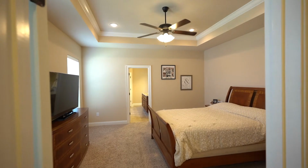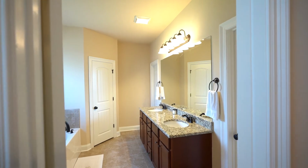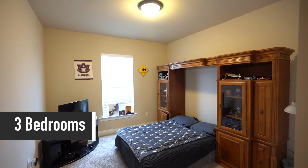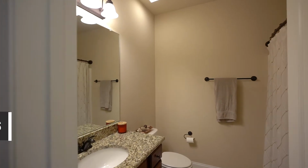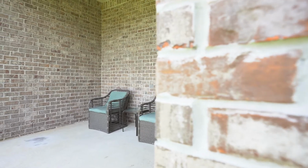The master bedroom is located off the kitchen. And as you walk in, you've got high ceilings, a ceiling fan, and it walks into a beautiful master bath with a separate shower and 2 separate walk-in closets, which is really convenient. Bedrooms 2 and 3 are on the opposite side of the house, and they share a hallway with a full bath. And the backyard also has a covered patio with super high ceilings as well.